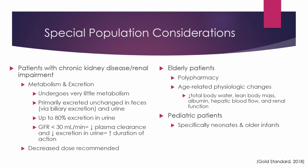In the elderly patient population, due to the likelihood of increased polypharmacy and age-related changes that occur in the body, these patients are more at risk for detrimental drug-to-drug interactions, and thus a decreased dose should also be considered. In the pediatric patients, specifically neonates and older infants, glycopyrrolate should be used cautiously due to the increased metabolic rates in this patient population and decreased sweat production that occurs with glyco, which can cause overheating.